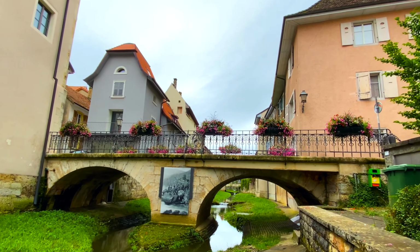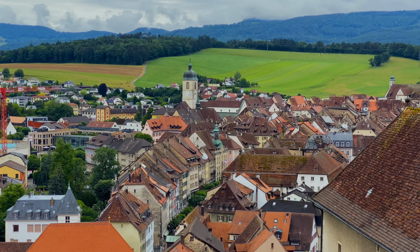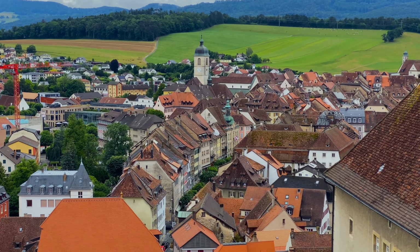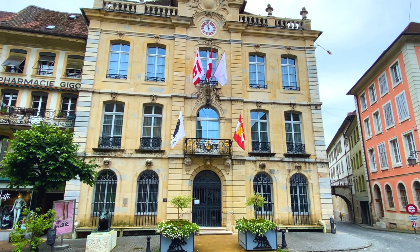So Porrentruy is the city where the Leto Tattoo Studio is based, and Porrentruy is a small city in Swiss Jura, Switzerland. Actually, it's really small, but we like this because it's really welcoming. When we walk in the street, people are saying hello to you. And it's small, but we have everything. We have shops, we have everything around is useful.